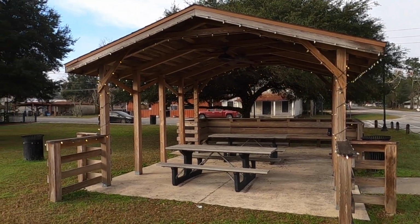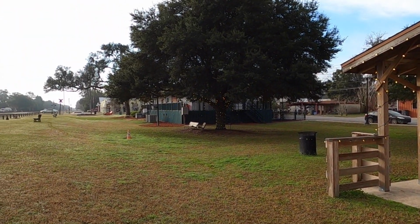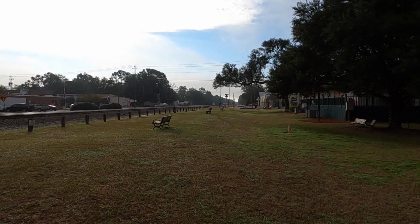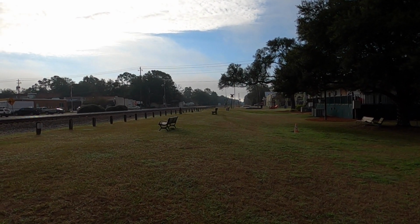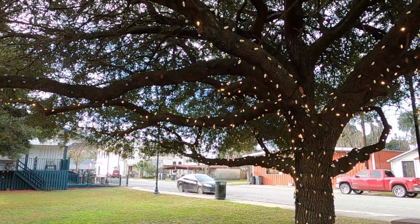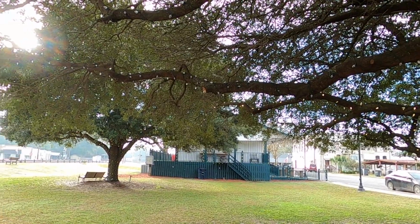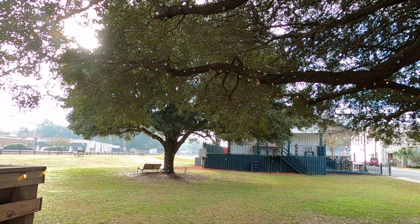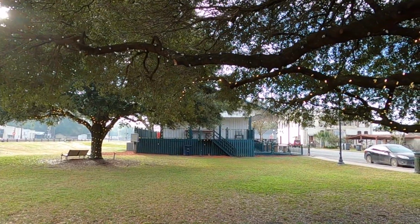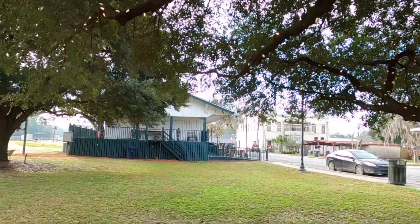Here's a covered picnic area, the train depot museum, and looking south toward the viewing platform. We've got the tree decorated with Christmas lights, and the other tree over there is decorated. Christmas lights all along the building.